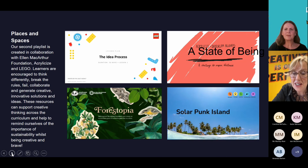We've got here State of Being. Very much the UN SDGs are at the heart of the challenge-based learning, and we're really excited about how creative thinking is a new way of embedding these into the curriculum. So State of Being is what Caroline and Philippa and Katie are working on at the minute. It asks our young people to create a well-being space in their schools and activate it. And Forestopia, create a theme park connected to the ecosystem of the forest. And Solar Punk Island, you land on an island, and how do you survive in the 15-minute neighbourhood? So you'll see all the SDGs.